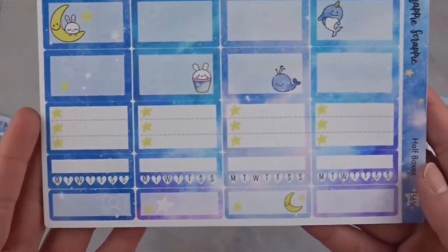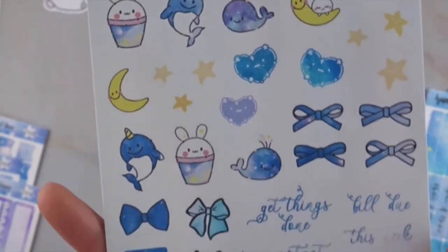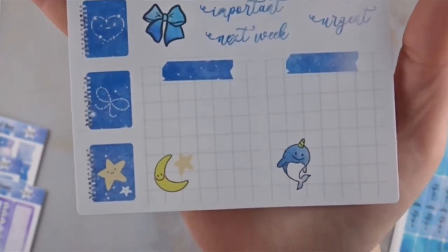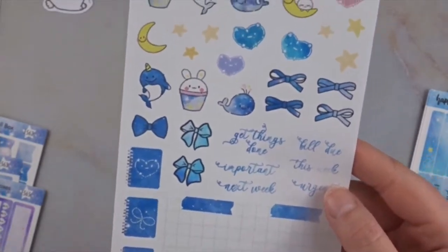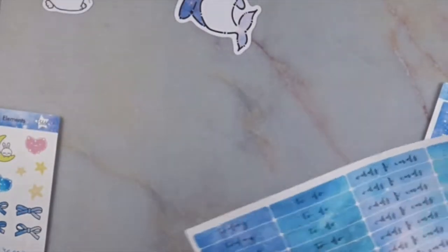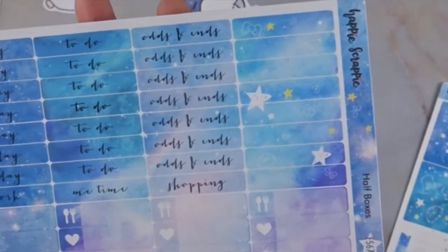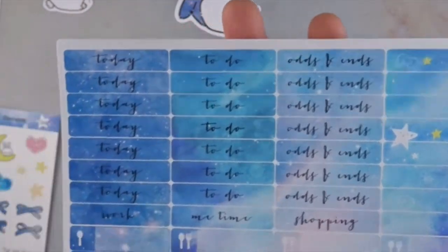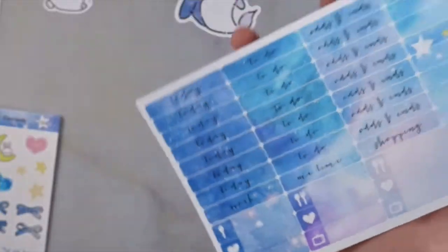We have some half boxes. And we got some, they're called elements. I'm just going to read what's on the paper. I love it. Absolutely love it. And I like that grid thing right here. So you can draw or take notes. You can do whatever. It's left up to you. That's really cool. And here we have some more. It says these are half boxes. I mean, they look like headers and appointment labels, but you know, I'm not going to argue. But yeah, that's that one.